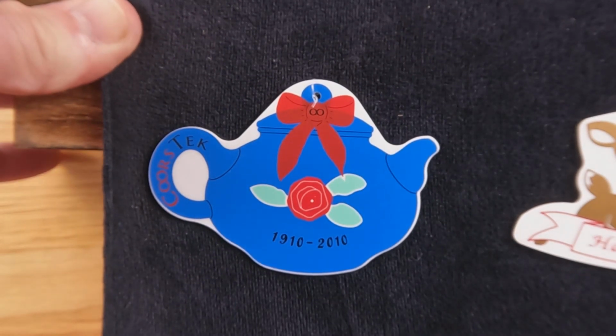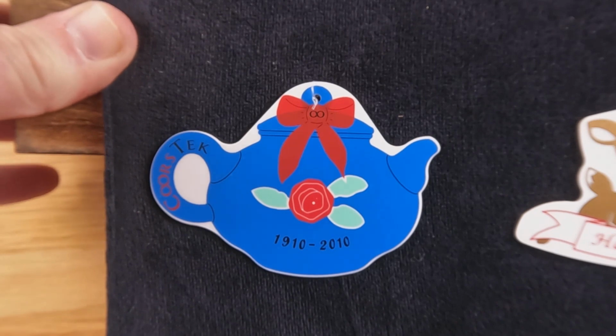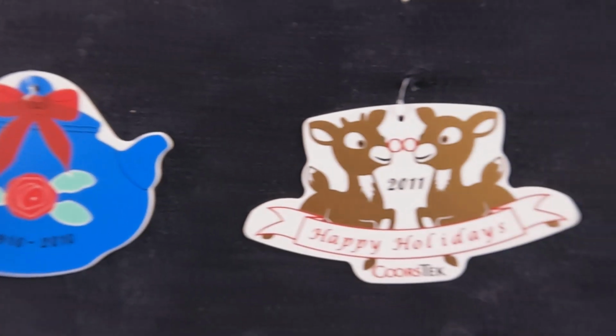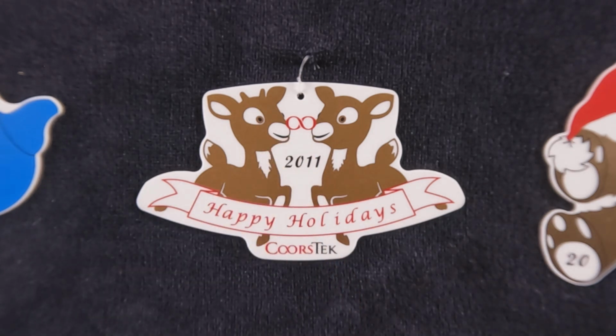It was the 100-year anniversary for the company. They did a contest, and actually the 2011 design won, but the people in charge wanted to do something that tied into the 100-year anniversary more, and they were making ceramic pots in the beginning. So that's why this one got selected, and this one was done as the 2010 ornament. And then the winner of the contest came out in 2011, which was the reindeers. And I thought it was cute the way they used the Coors Infinity logo to be their Rudolph's noses.